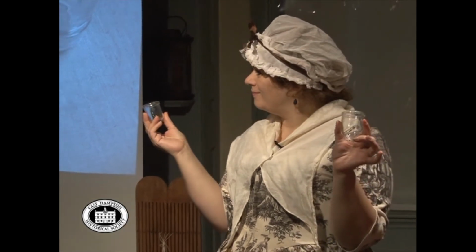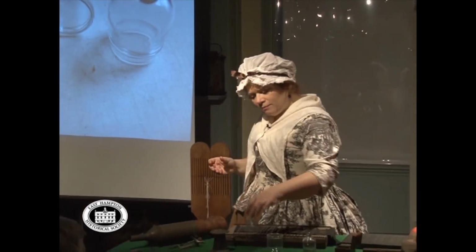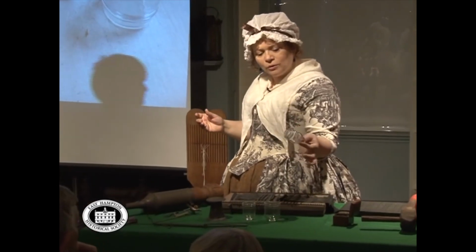Not measuring cups. You can't set them down, right? They're round bottom. Well, you can set them down, but not all of them. Some have a holder.